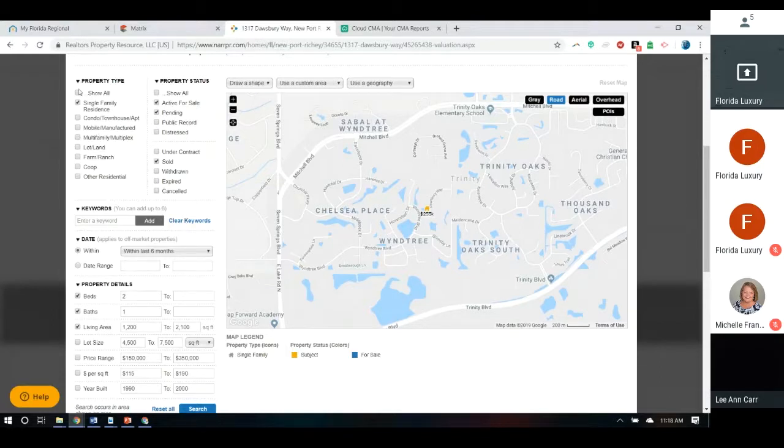So I always like to point that out because every once in a while I get a manufactured home that somebody wants me to sell. And Cloud CMA, especially if it's a manufactured home surrounded by single family homes, it'll grab those single family homes to develop a value for the manufactured home. And it's just not comparing apples to apples.